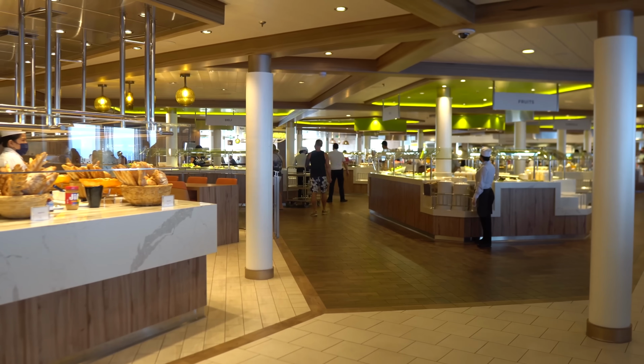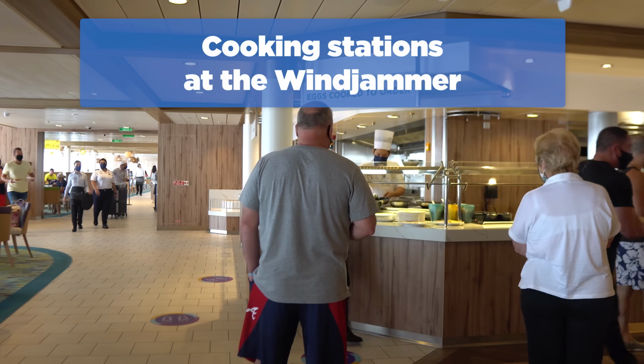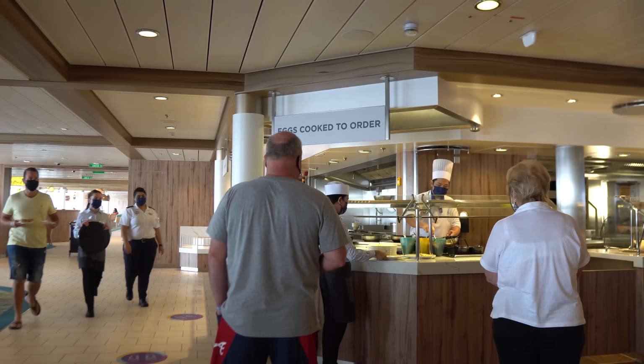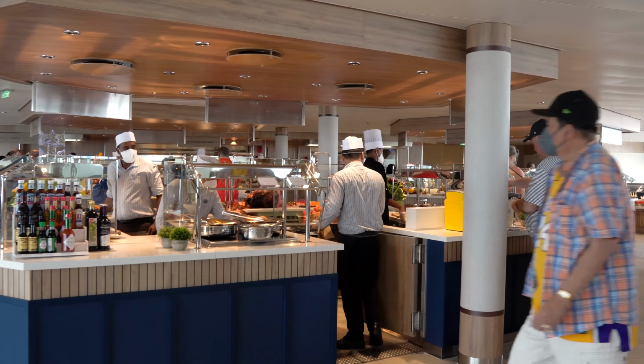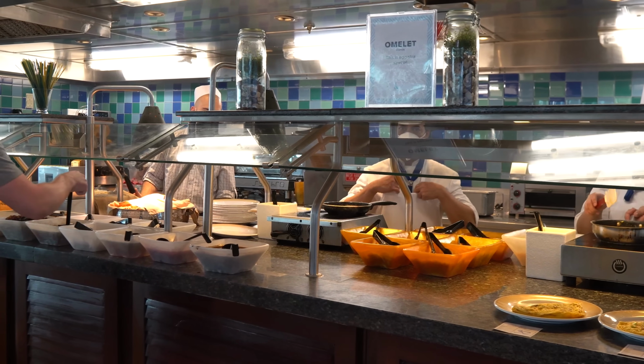If you're in the Windjammer, by the way, whether you're there for breakfast, lunch, or dinner, look for the cooking stations over there. Freshly cooked food is always the best, and there are cooking stations available in the Windjammer that serve up really tasty options. In the morning, there's an omelet station available. For lunch and dinner, you can find a rotating set of options that include pasta, stir fry, crepes, and more. Be sure to check with the Windjammer waitstaff for a schedule of options ahead of time, so that way you know what to expect.